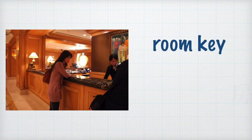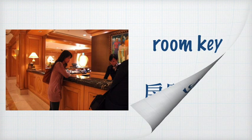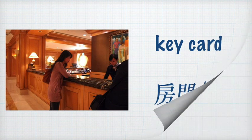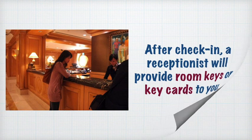Room key. 房间钥匙 Room key. Key card. 房门卡 Key card. After checking in, a receptionist will provide room keys or key cards to you.